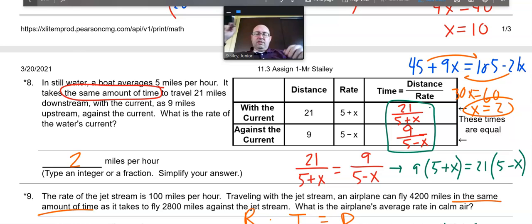21 over 5 plus x, 9 over 5 minus x. Look here, right here, in the same time. Well, wait a sec. Aren't these both times? Yep. Therefore, set the fractions equal to each other and solve. You see right below that, 21 over 5 plus x equals 9 over 5 minus x. Well, it's time to cross multiply. As long as you don't get 5 or negative 5, we're good.